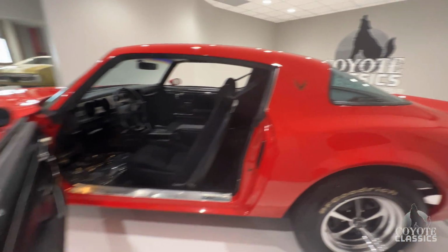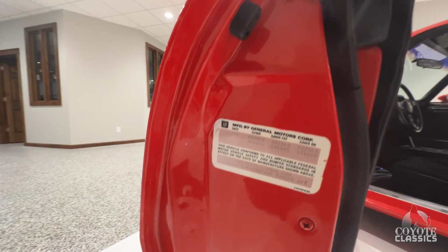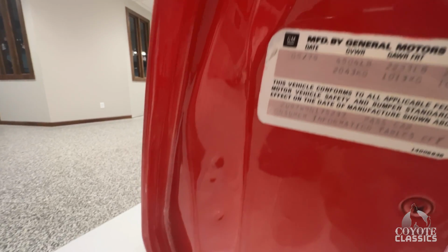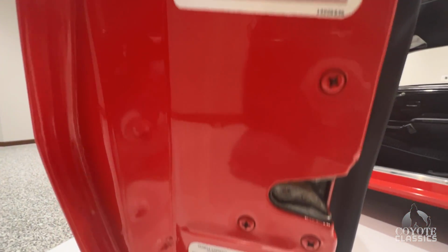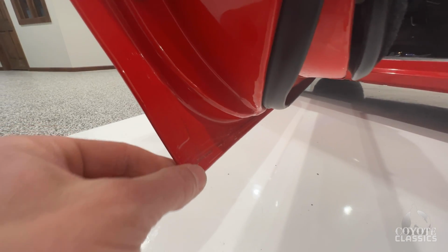Here's what I'm excited to show you guys. This interior is outstanding, but even more so, the paint on the door jambs and the factory stickers here. Factory jamb sticker. Paint on the door jamb. Look at that rust-free door. I mean, it's never had a speck of anything put on that.